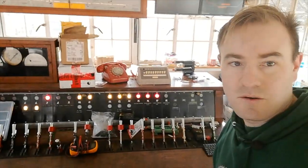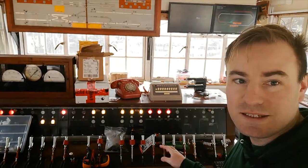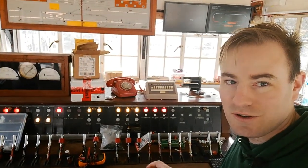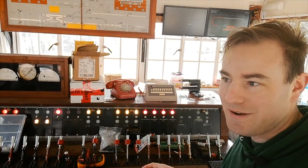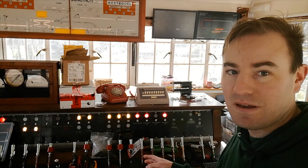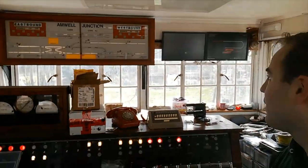So here we have the lever frame, which sets the signals and the points for the railway. This is the old Hyde Park Corner lever frame, so it once controlled trains on the Piccadilly Line. Now here it is in Hertfordshire controlling the miniature train. So it's really nice to see they found a use for it once it had been redundant in its commercial life. You can see they've got various signalling diagrams.